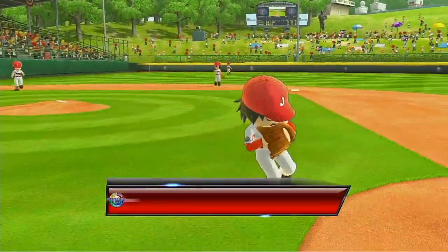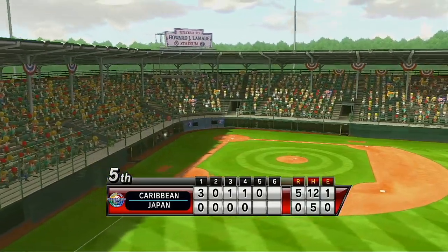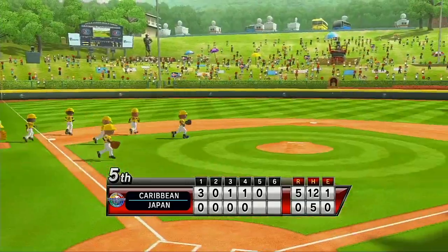Lamade Stadium has some of the lowest priced concessions of any national event. And more than 30,000 orders of fries get eaten here during these games.